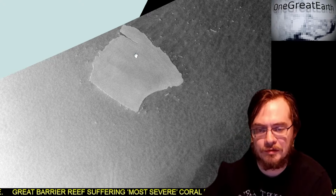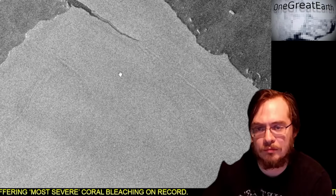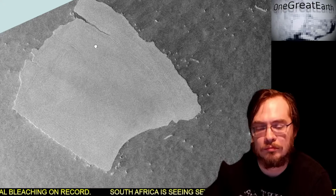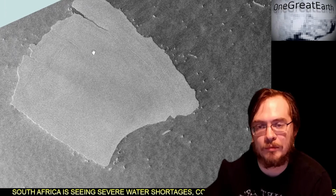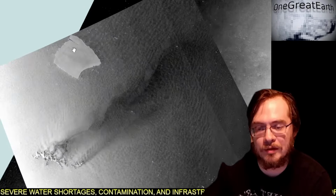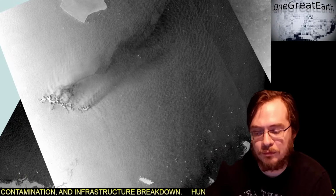Even if it is the largest fresh body of water frozen on the planet. It's leaking water out, it's melting from the bottom up, and then top down in the sun. That is A23a.